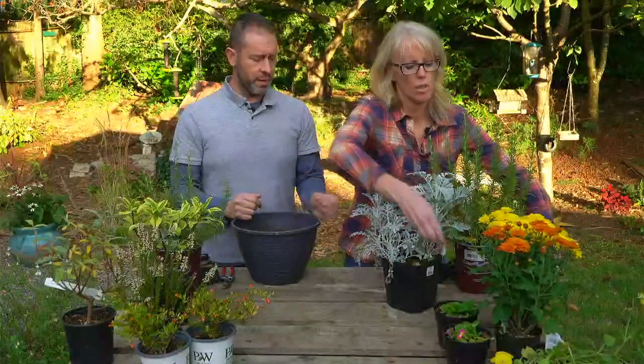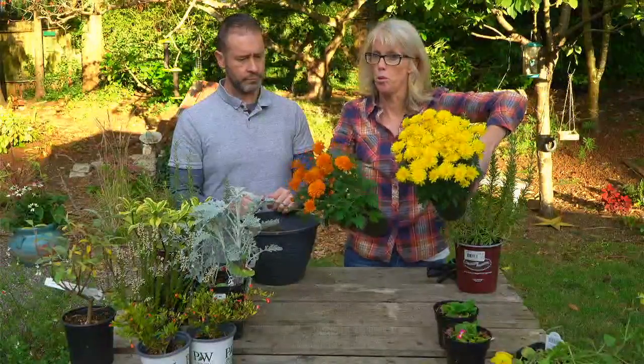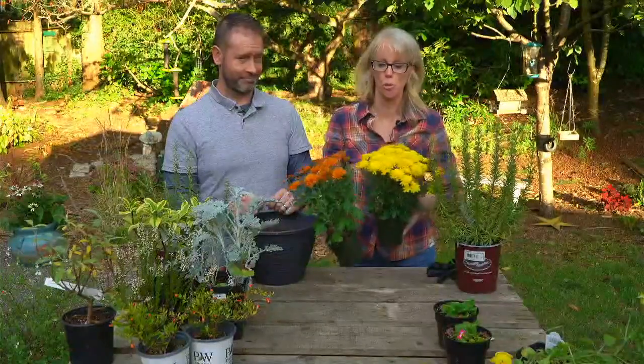Okay, what else? Mums? Yep, let's do mums. Mums are awesome. So, two fall mums. We haven't decided, but I think we're putting these both in a container eventually, probably this week, planting week. But in some zones, you can put these right in the ground.